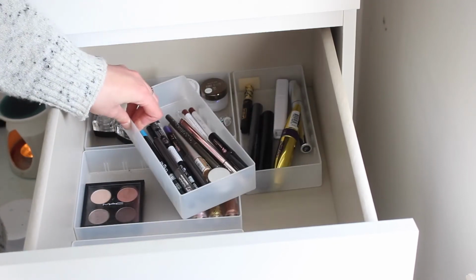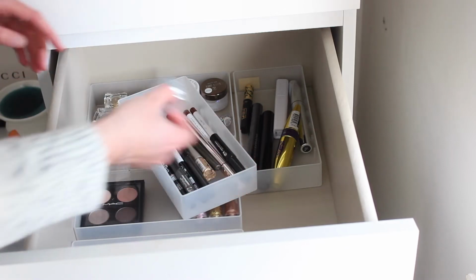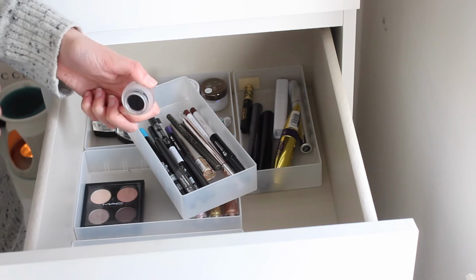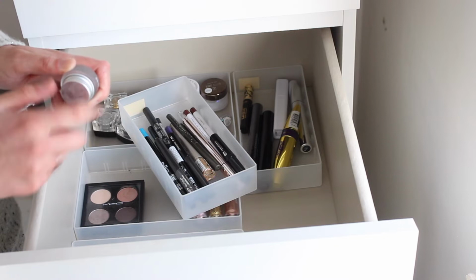So then we have eyeliners over here. We have a ton of eyeliners that you can see now there. So I have this Maybelline gel liner, which, as you can see, I've used maybe once. Well, I tried to use it. I can't use eyeliner, so that's going in the bin.